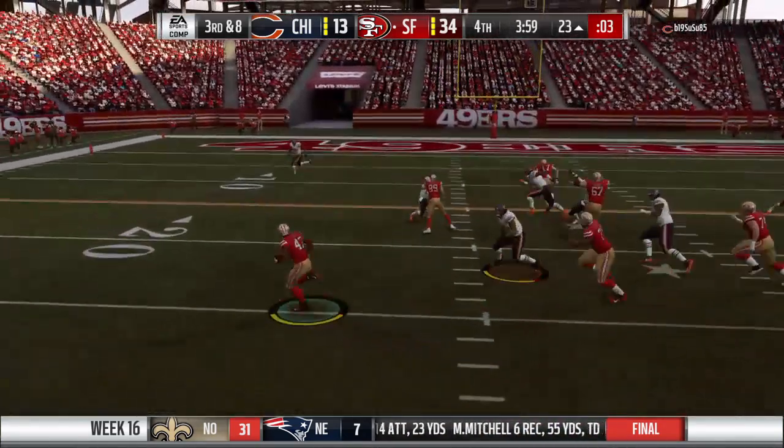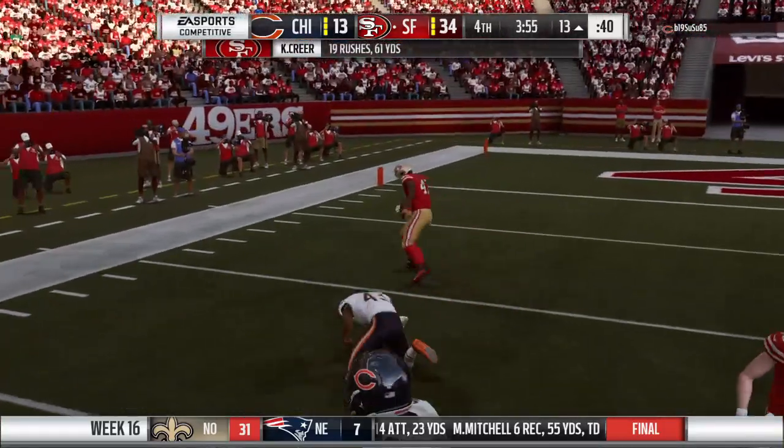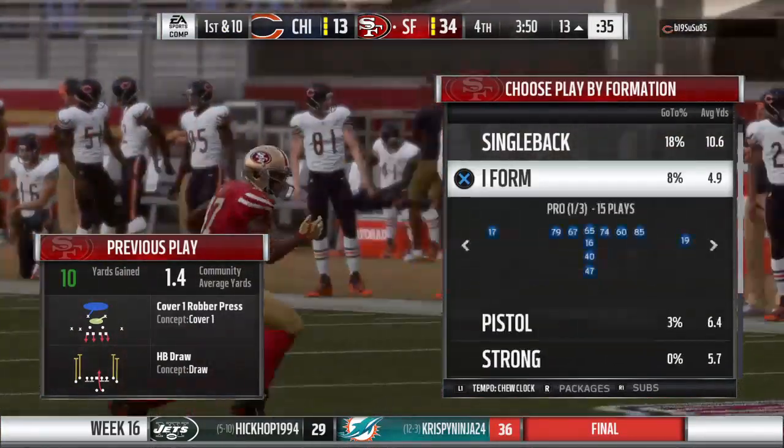They'll run it now out of the gun. And down inside the 15 he goes. Call it a gain of 10, and they pick up the 1st.